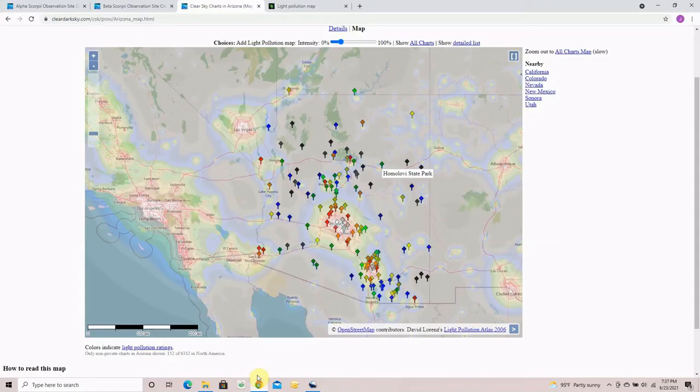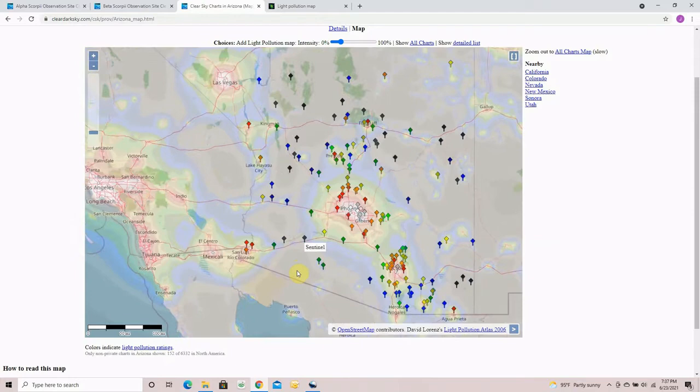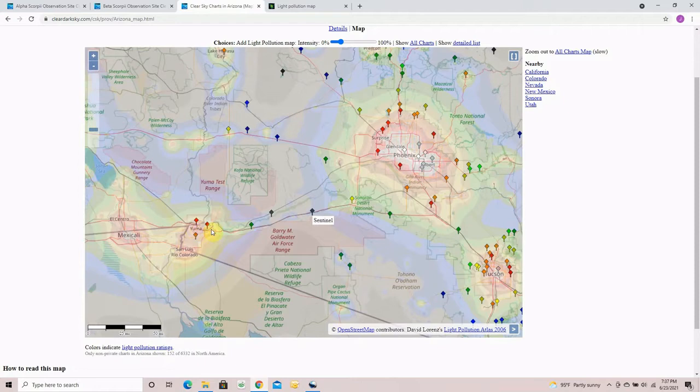This is a clear dark sky chart of Arizona, and if we look at this and zoom in a little bit, Yuma is right here, so this is where I live. This here is Beta Scorpii, so I live on the outskirts of Yuma, and then right over here is Alpha Scorpii. It's about an hour away from Yuma.